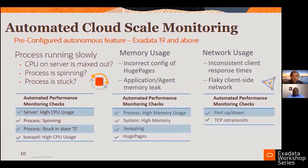Events like high CPU utilization, memory exhaustion or leaks, processes hung or stuck in D state, high swapping, inconsistent client response time, and flaky network connections are all continuously monitored and reported on.